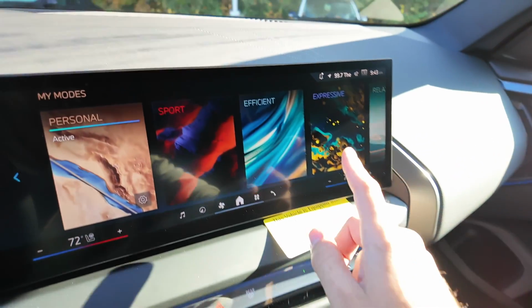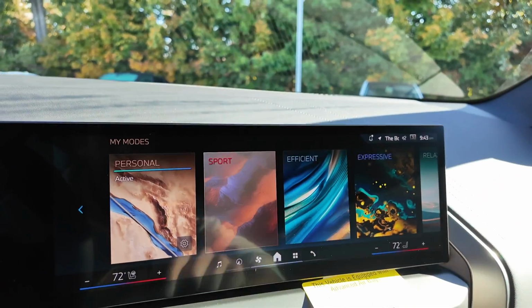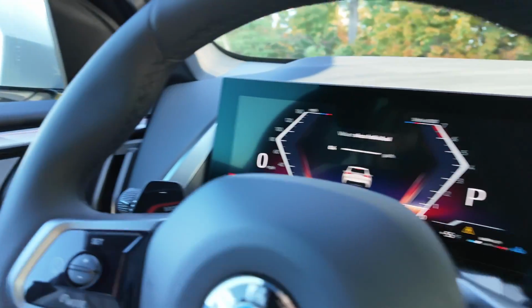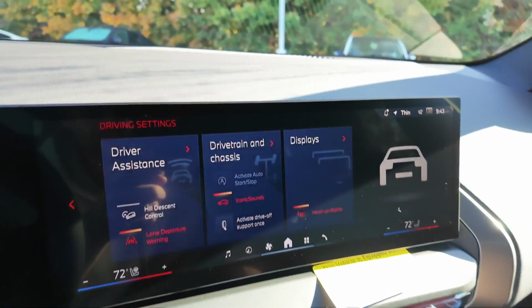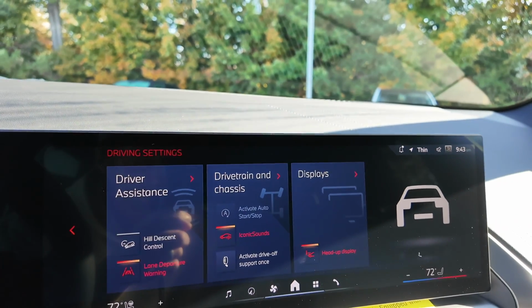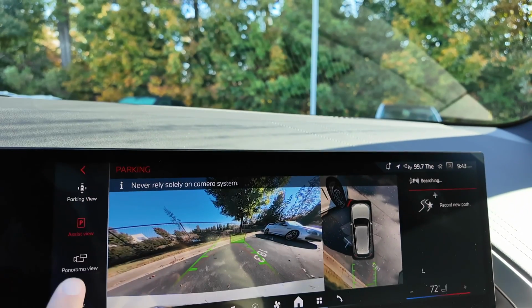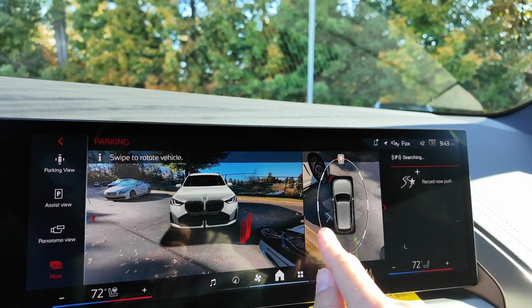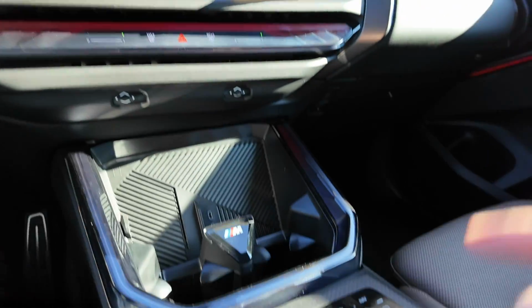But you do get some more modes. So when you push on the modes, now you have all of these, just depending on the mood that you're in and the lighting that you would like to see. It's going to change all of the lighting for everything. Maybe a little bit of a gimmick, but it's pretty cool to see. You also have some more shortcuts down below to get into your driver assistance, your displays. You can pull up your parking as well. So that way you can pull up all of these views, very similar to the 360 view on the 24-year model. So essentially the same, nothing too different there.